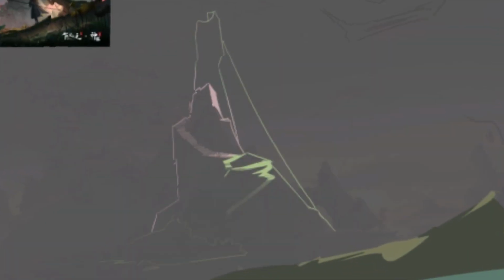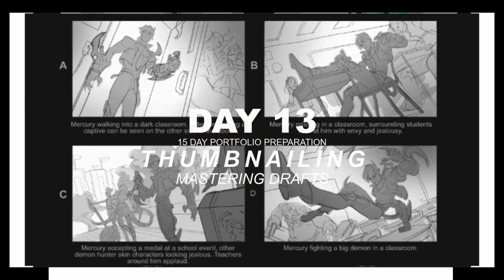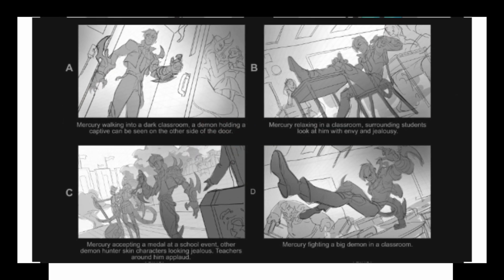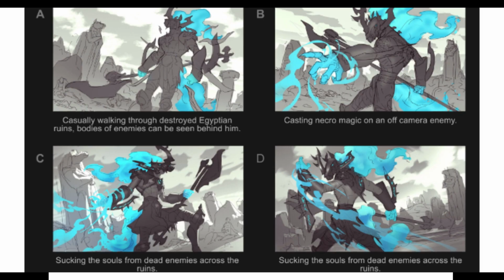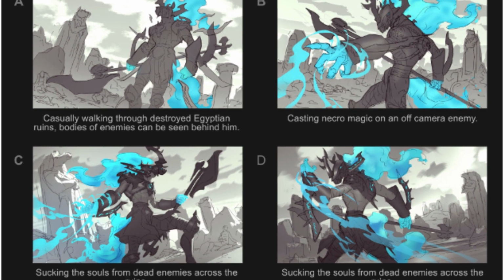On to day 13. Today we're focusing on thumbnailing. This is a practice used in professional art, especially in environment concepting and just generally concepting anything at all. Iteration and thumbnailing is highly important. Apply everything you have learned thus far as efficiently as possible, and I'll walk you through how.